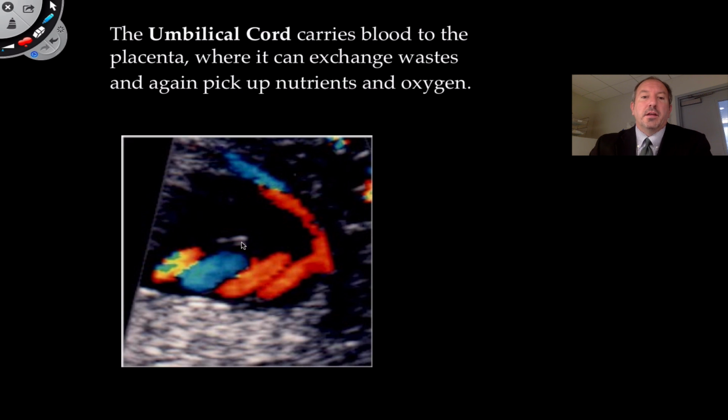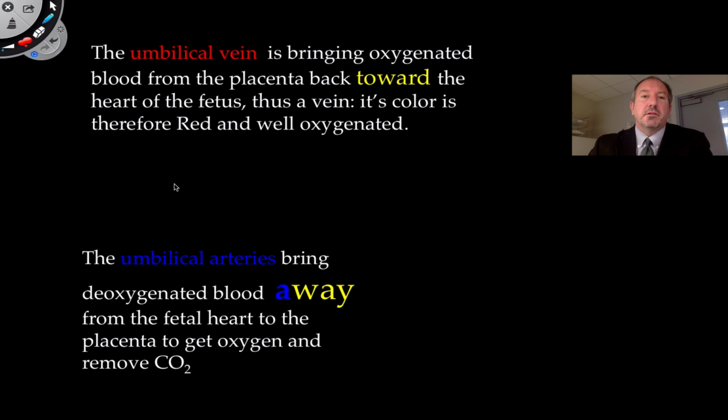And this is a sonogram of the umbilical cord using ultrasound. So the umbilical vein, as I was mentioning before, is red. And so I color-coded that red because it's oxygenated. And it's bringing oxygenated blood from the placenta toward the fetus. And so we always call veins going toward the heart. So it's the heart of the fetus. And so the vein, its color is therefore red because it's coming from the placenta, which is getting lots of oxygen from the mother, and it's heading toward the baby. And that's how the baby gets its oxygen, through the umbilical vein.